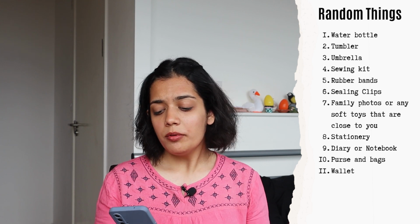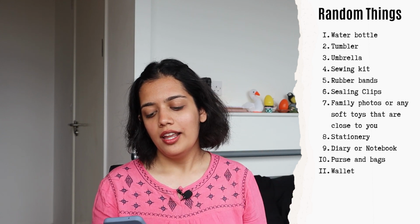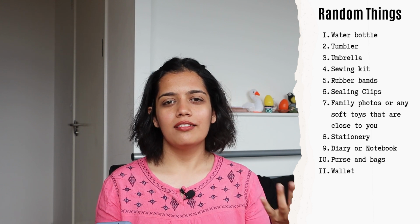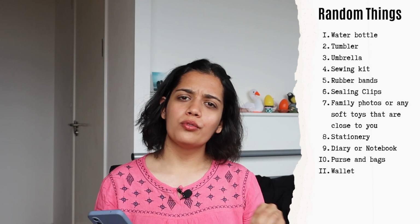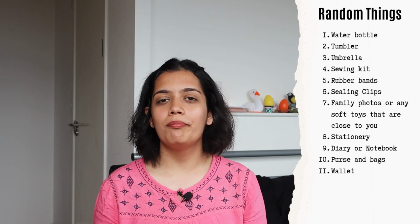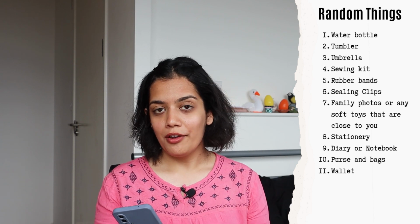Then carry rubber bands and those little clips that keep your food airtight, just carry those as well. And then family photos or any soft toys that are close to you. I think that will keep your homesickness away. And stationery, diary or notebooks, all of those things you can carry, but again in the freshers week you'll get plenty of pens, diaries, tumblers, chocolates and whatnot, so be careful of that.